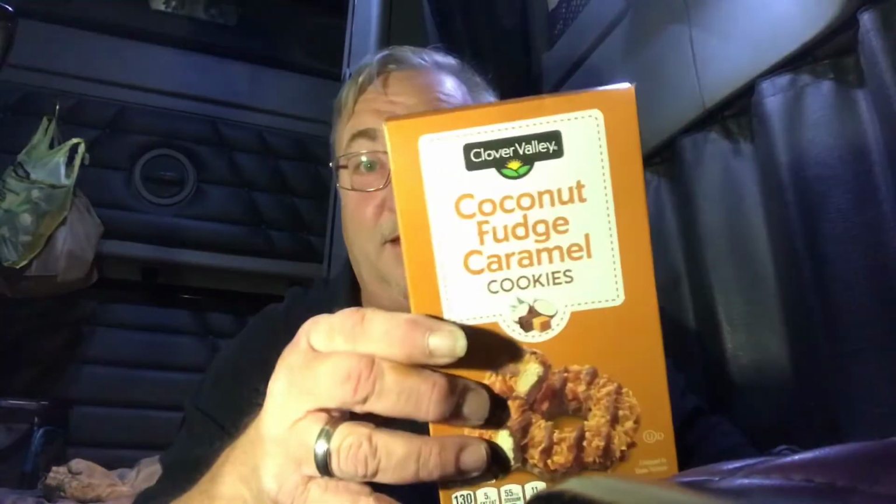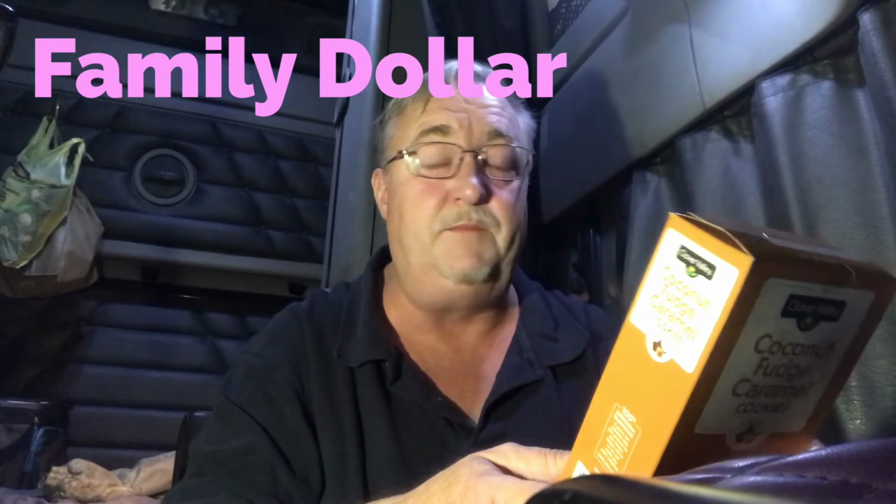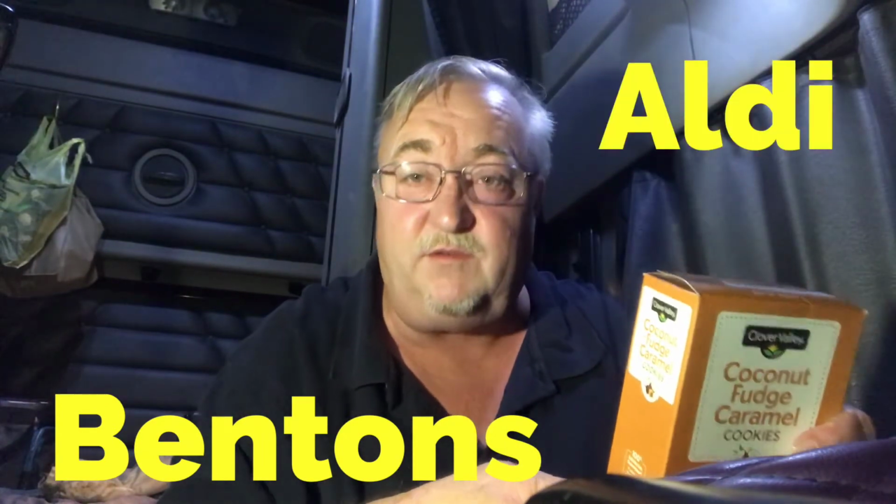Okay, you got your Samoas, the Girl Scouts sell. You got these available at Dollar General. There is a very similar packaged cookie with almost the exact same ingredients available at Family Dollar. There's something called Benton's caramel fudge cookies or something like that, available at Aldi grocery stores. And Keebler makes a version called Coconut Dreams. And there were like one or two others on this website.